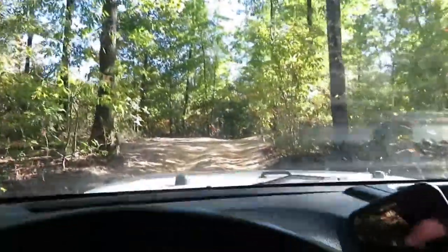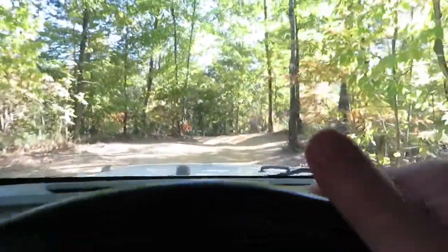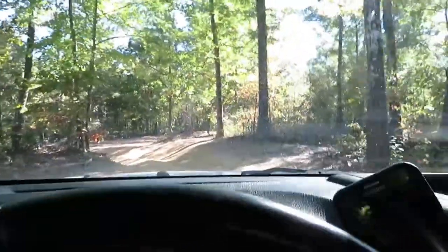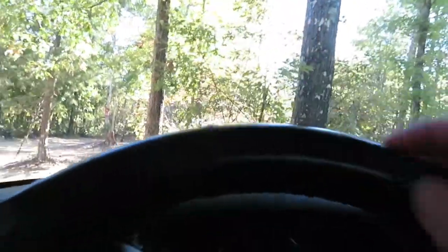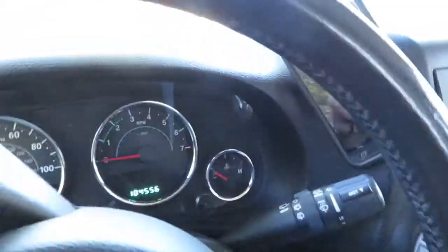So we're coming up on Trail 7, so we'll probably stop, consult the map, and see where we're at. So we will just pull off in this little wide spot right here, that way people can get around if they come through. There's been some traffic, but it's not been terrible today. This is probably the busiest that I've seen it since I've been here.